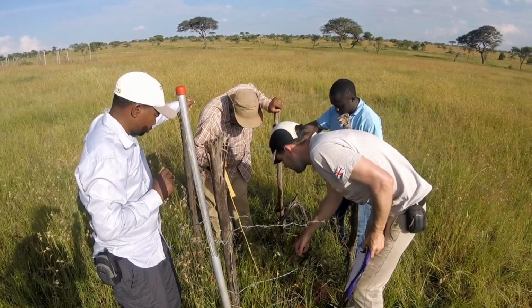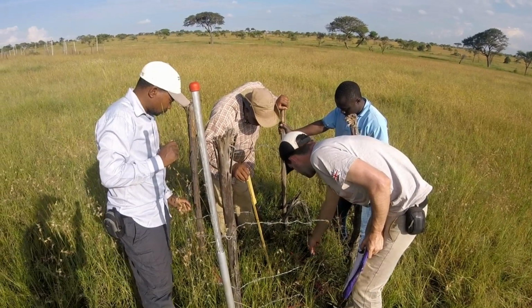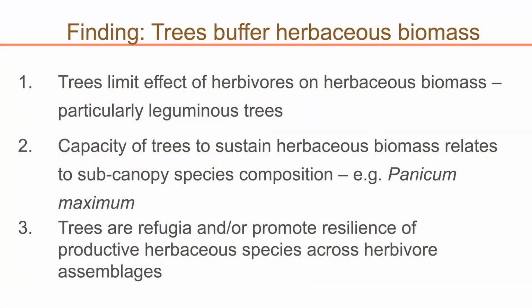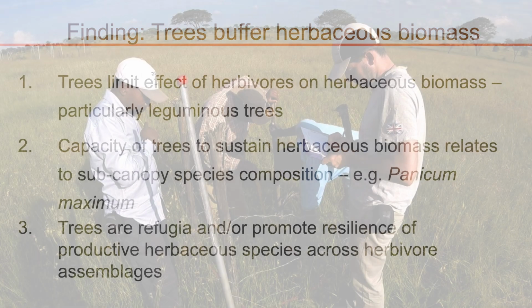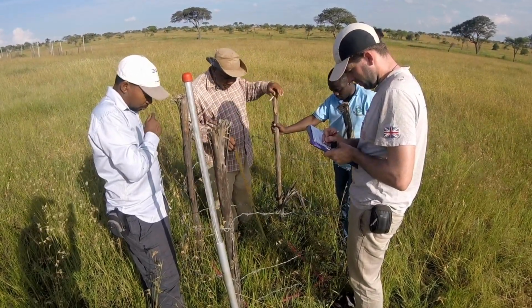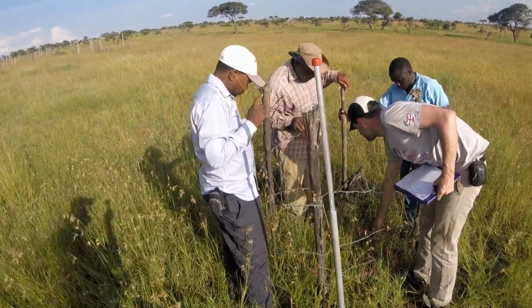So what have been some of the findings from this project? It sounds fascinating. What are the findings and how can farmers apply these findings? One of the main findings is that if you remove or exclude herbivores, the capacity of the land to produce biomass is the same inside and outside the Serengeti. The main reason for that is species. Plant species are important. If you have species that are found in the Serengeti outside, they have a high capacity to produce biomass or grow, particularly if they're underneath big trees as well.